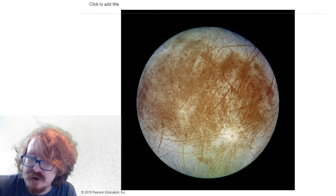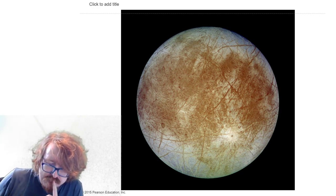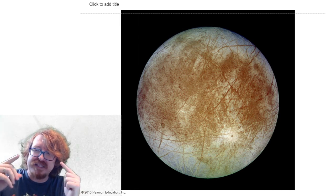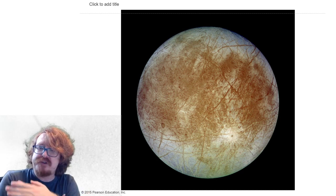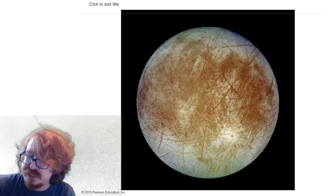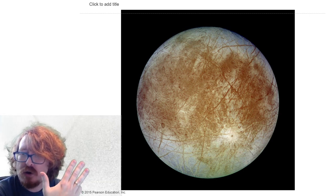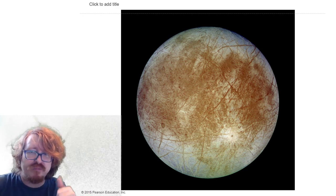Somebody asked if the name for Europa comes from Europe. The name for Europa comes from the same word base that Europe comes from. So Europa is not named after Europe, but I believe they're both named after the same thing. All of the moons of Jupiter are named after mythological figures. So Io, Europa, Ganymede, Callisto, and a bunch of other ones. And remember, Jupiter is the Roman name for Zeus.